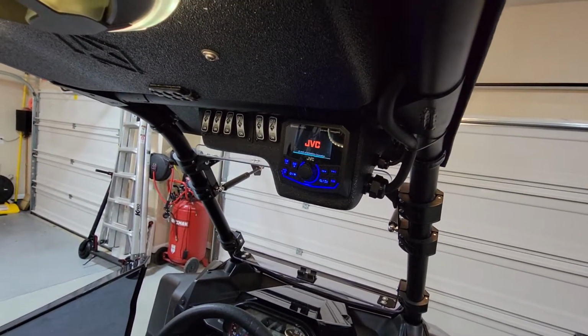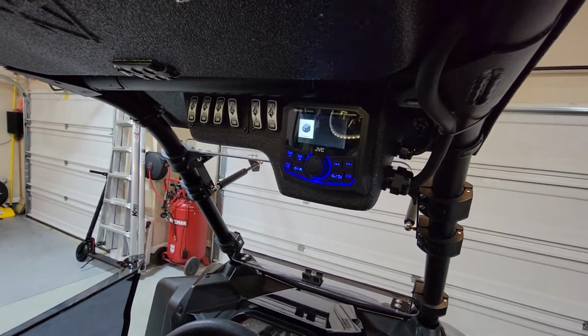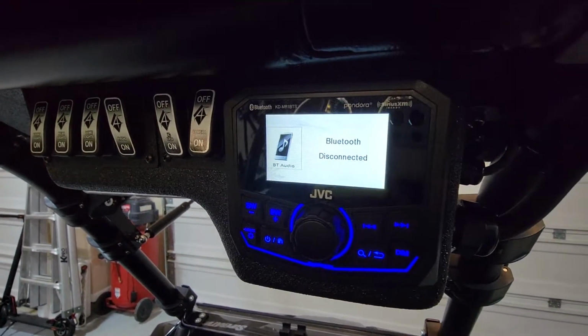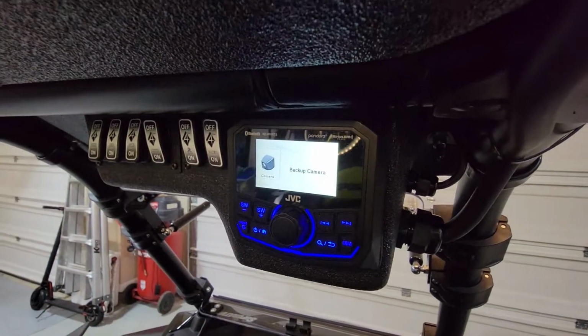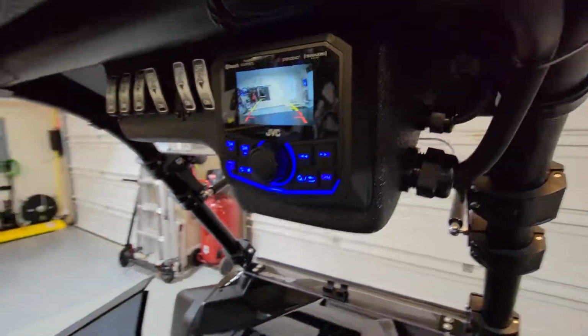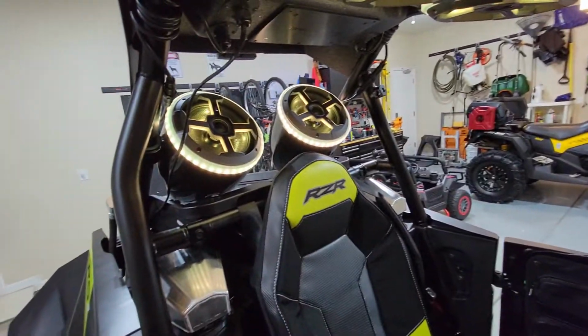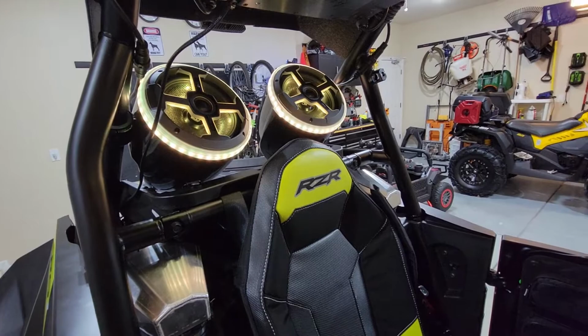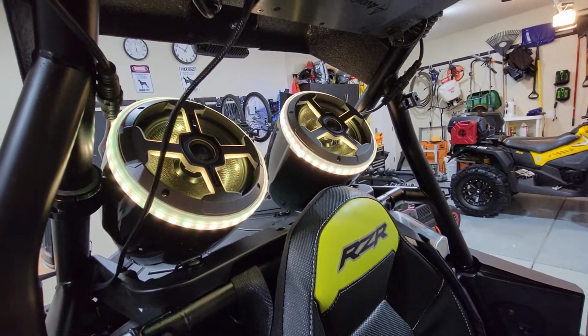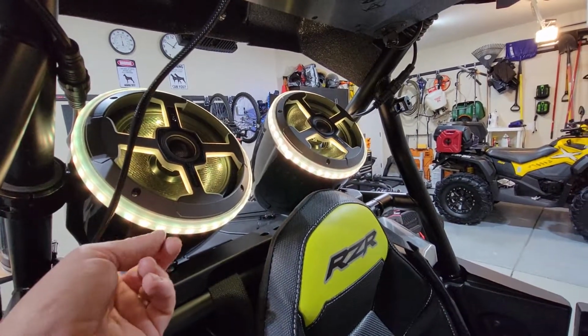This system is sweet. Check this out, guys. I even had them do the backup camera. How nice is that? One thing I realized when I got into this is that you can't see back there because of those big snorkel tubes, or whatever you want to call them. So I took those off and it mounted my speakers.